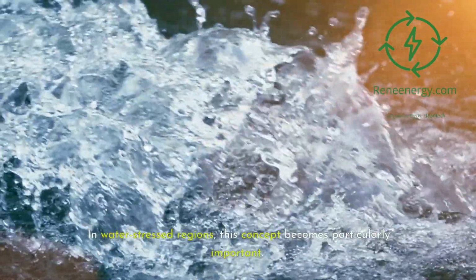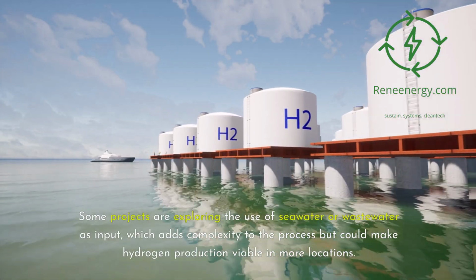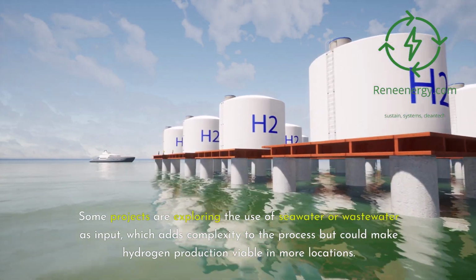In water-stressed regions, this concept becomes particularly important. Some projects are exploring the use of seawater or wastewater as input, which adds complexity to the process but could make hydrogen production viable in more locations.